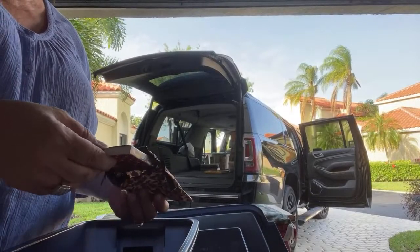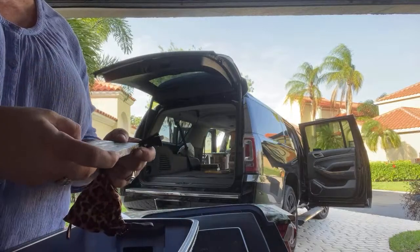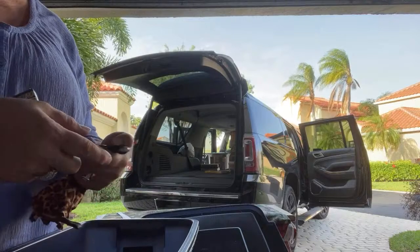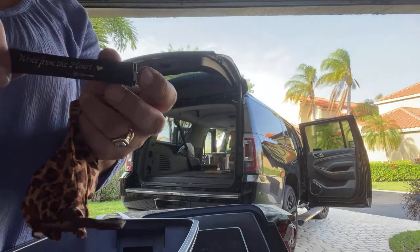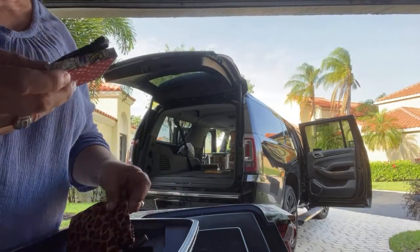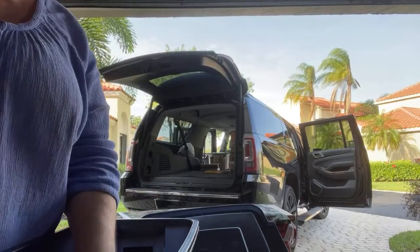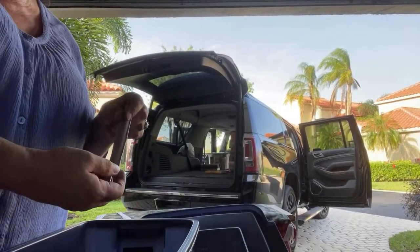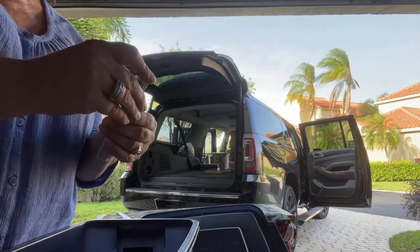What's in here? Oh, it's just a little... Oh, it's Brighton. That's so cute. Right from the heart. Look at it, it's Brighton. It's a little Brighton pen and paper thing. Here's another one. Brighton. Here's another one. What is this one? It's Cross. Here's a Cross pen.